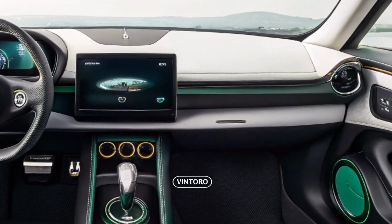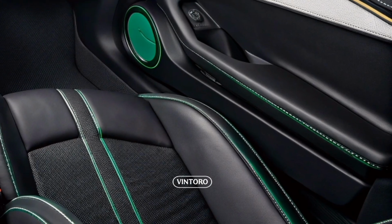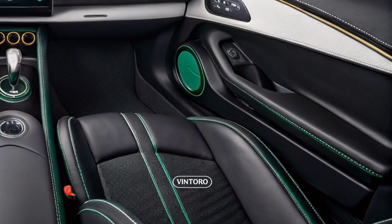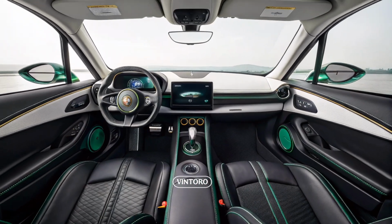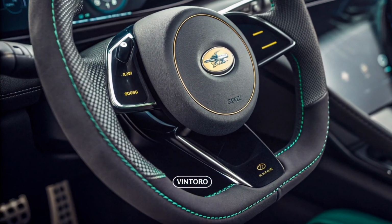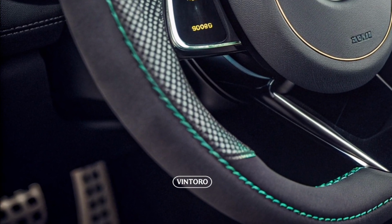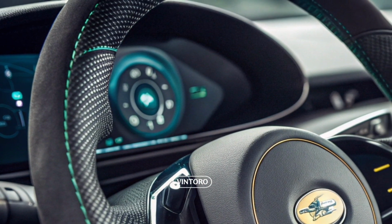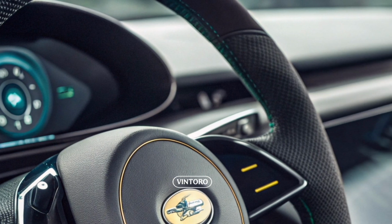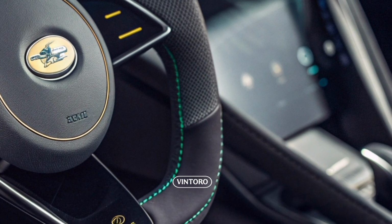Under the floor sits a high-density solid-state battery pack, promising both blistering performance and meaningful range. While official numbers aren't confirmed, insiders suggest over 400 miles on a single charge, impressive for a car with this level of power. Charging is equally advanced, capable of 800-volt fast charging that restores 80% in just 15 minutes. That means less waiting, more driving, and a future where owning an electric supercar doesn't mean compromising your lifestyle.